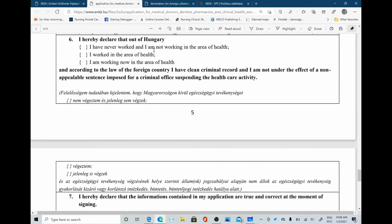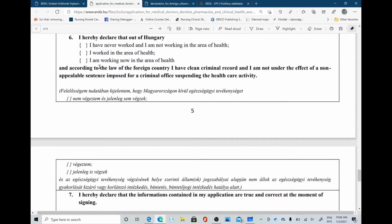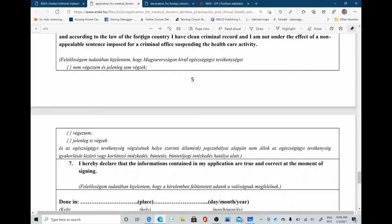Hereby declare that out of Hungary I've never worked. I worked in the area of health. I'm working now in the area of health. So most probably if you're leaving and you've never worked abroad, then you choose this one. Choose, of course, according to your case and according to the law for this country.